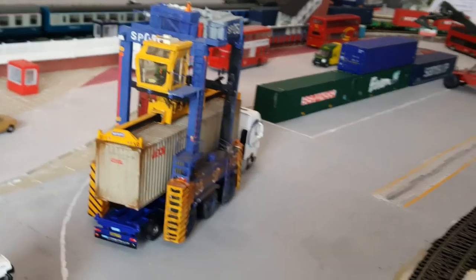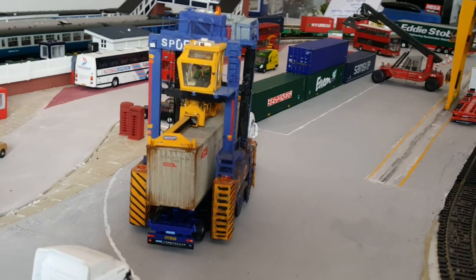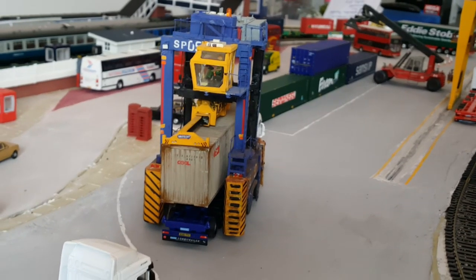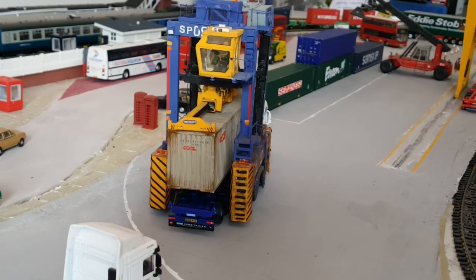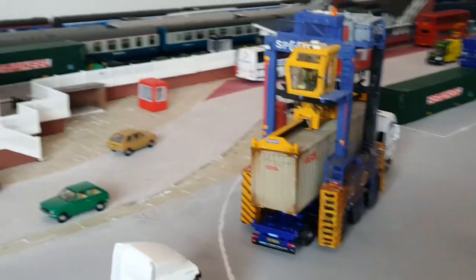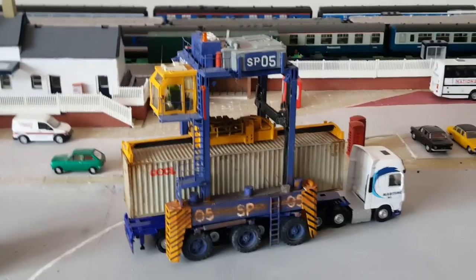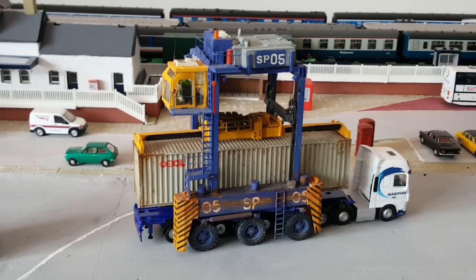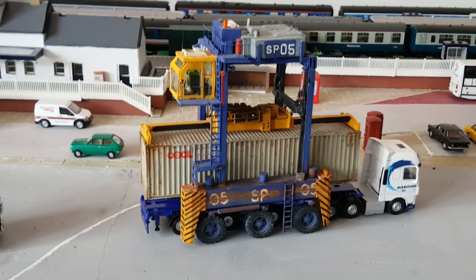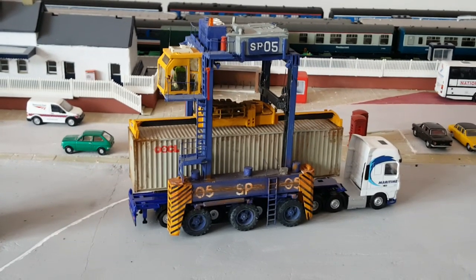And as I pan you around, you can see that the lorry just slips in between the legs of the mobile crane, and then the crane moves into position and lifts the container off the actual Arctic lorry. And that's how it works. And then the Arctic lorry can move out of the way and park up and do whatever, whilst the mobile crane moves the container into the position it needs to be in. So that just looks superb. That's just absolutely ace.